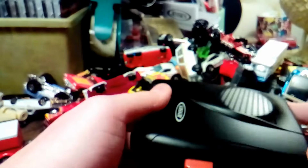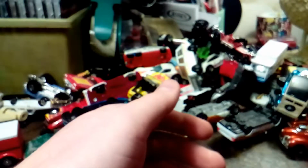Here's part two. Listening to, I forget who this is singing. It's a recorded tape. I don't remember who's singing though. It's the only one I have of him though. I bought it at a garage sale along with all these cars. Not the same garage sale though. I've had the cassette tape a lot longer.